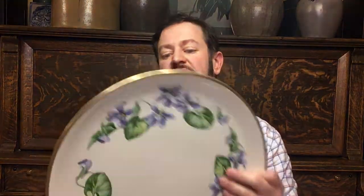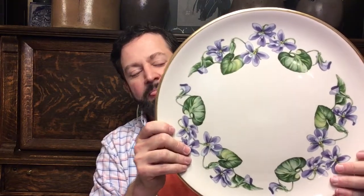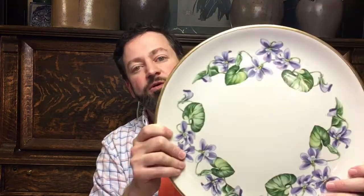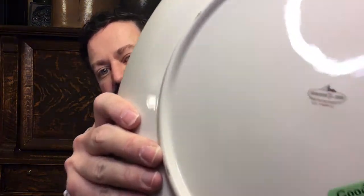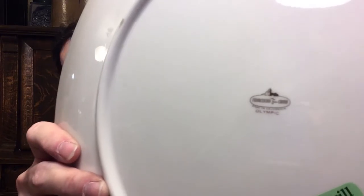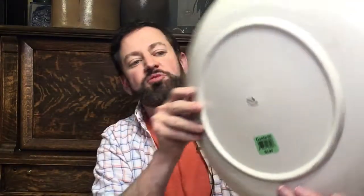Continuing in the china category, this is another piece that I really was attracted to. I saw it sticking out of the bottom of a stack of glass serving bowls and trays. This is a piece of Franciscan china. This is called the Olympic pattern. I paid $2 for it. It was $4, but green was half price, so I paid $2. So I've got the Franciscan stamp on the back. It says Olympic right on there.